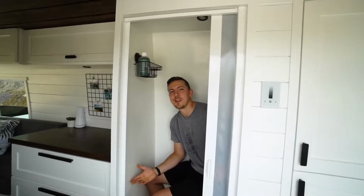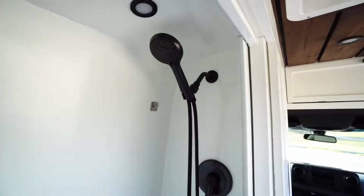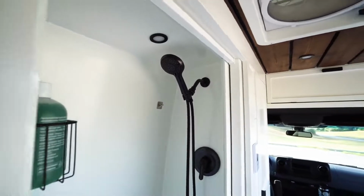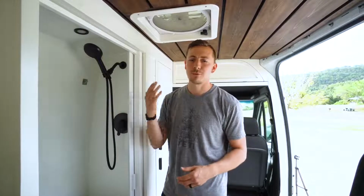Welcome to the world's smallest bathroom. We really wanted a shower in the van. As you can see, it's pretty small, so it's going to be perfect for just rinsing off after a hike, things like that. We also plan on having a gym membership for when we want to get the full cleanse.